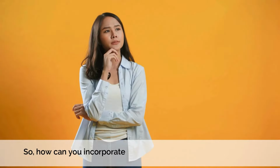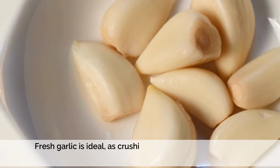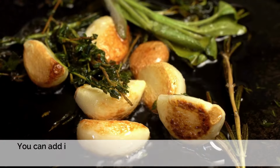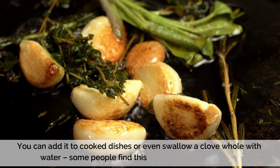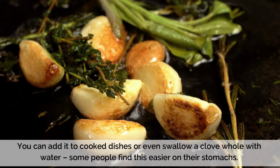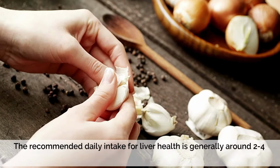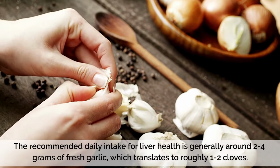So, how can you incorporate garlic into your diet for liver health? Fresh garlic is ideal, as crushing or chopping it triggers the production of allicin. You can add it to cooked dishes or even swallow a clove whole with water. Some people find this easier on their stomachs. The recommended daily intake for liver health is generally around 2 to 4 grams of fresh garlic, which translates to roughly 1 to 2 cloves.